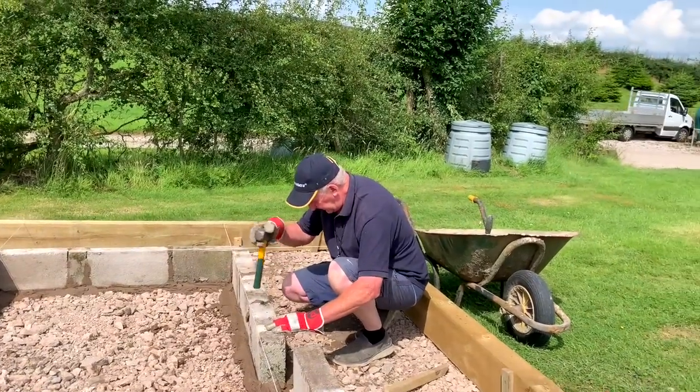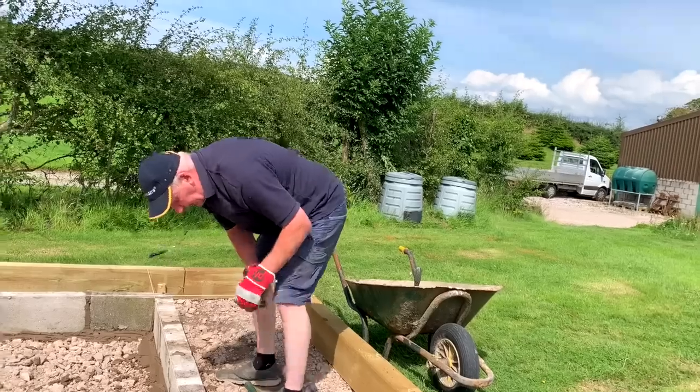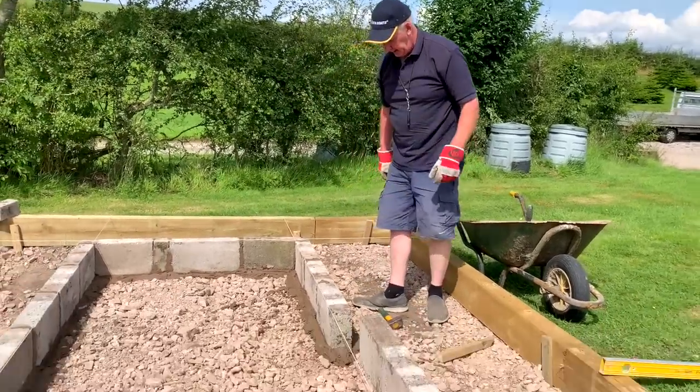You need to have a clue. You don't want our greenhouse to collapse, John. No, this is just a retainer for the soil building.